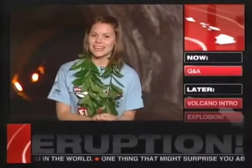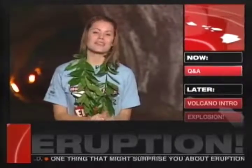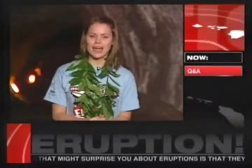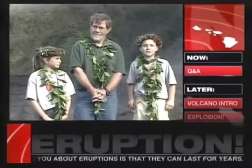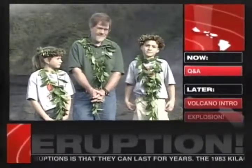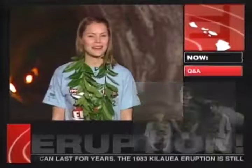But the question was, how do recent earthquakes affect the lava flow? So let's go to the Red Team to answer that question. Mark, do you think you can answer that for us? Yes, I can. Earthquakes do affect it somewhat, but because the Kilauea eruption is a continuous lava flow, it really doesn't create new eruptions. So back to you, JR. Thanks so much, Mark. That was a great explanation.